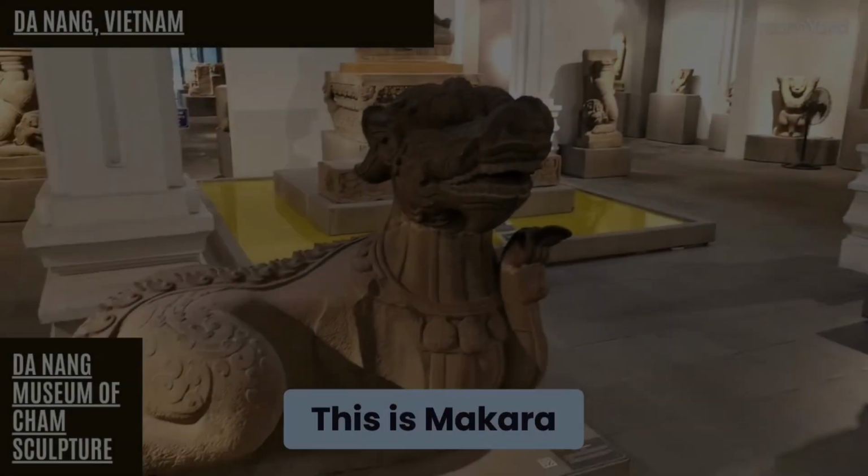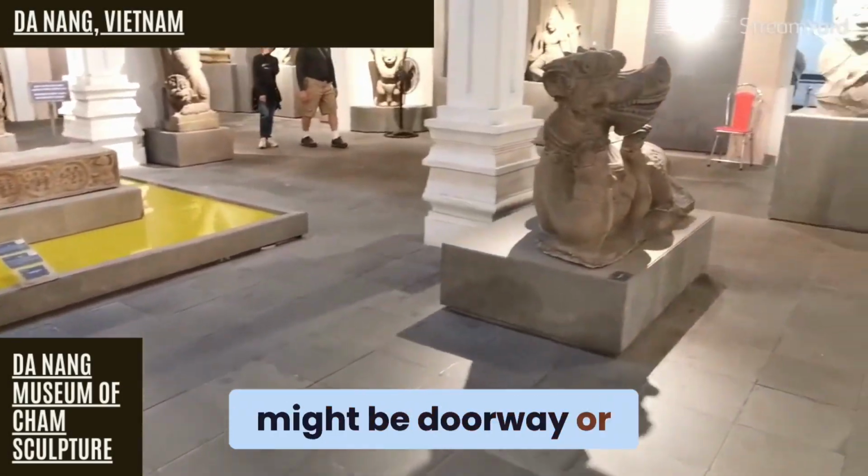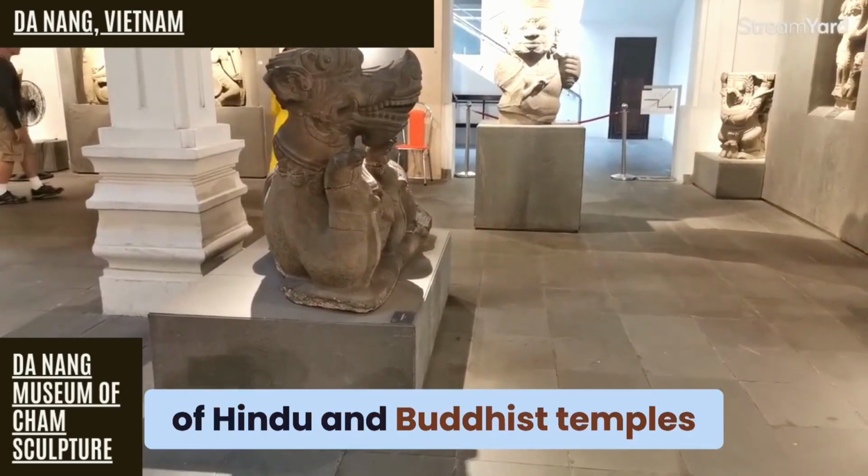This is Makara. There's two of them. They look like they might be doorway or gateway guards. Makara is associated with water and guards the entrance of Hindu and Buddhist temples.